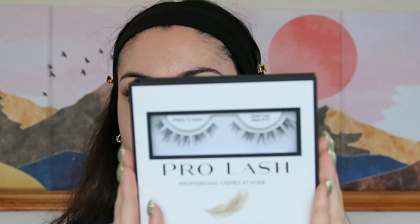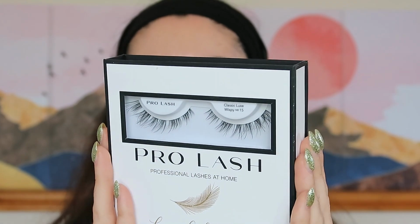I really like the way this makes my lashes look, but I can't lie, it does transfer smudges on my upper brow bone. So for that reason alone, I wouldn't obviously use this as a wedding mascara, plus it's not waterproof. So these are the lashes that I'm going to be using on my wedding day.